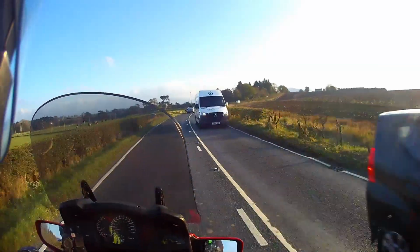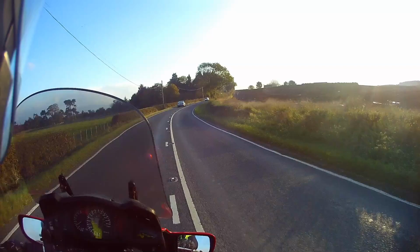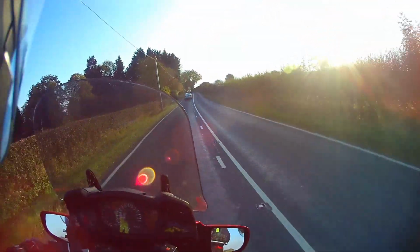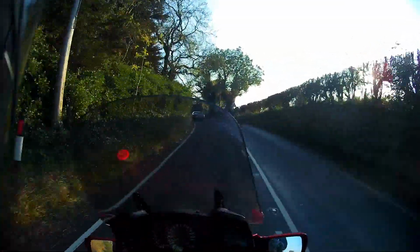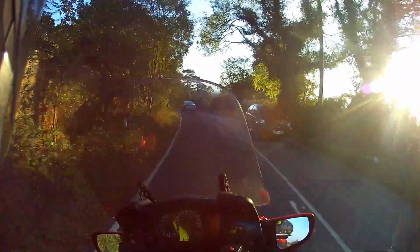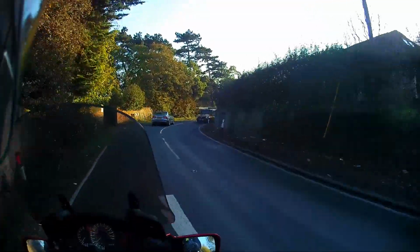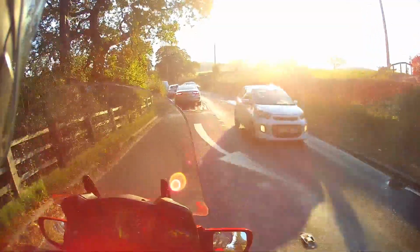What I'm going to do, rather than heading to Stokesley, I'm going to take a left which takes me towards Great Ayton, and I'll travel the back road into Great Ayton, which is a nice route, and I'll show you that one. It's a nice route, and this would be an absolute fantastic road to tootle about on the little 250.